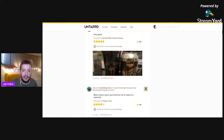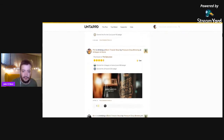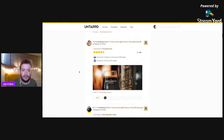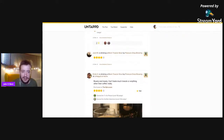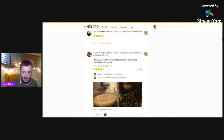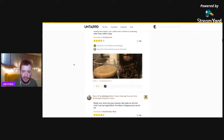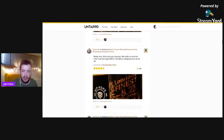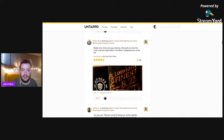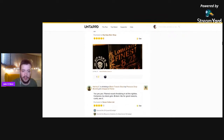Very good. Black Treacle colour and smell, but not as sweet as I expected. Oh, that's a good photo. Roasty and toasty. There it is. Roasty, toasty. Emily S. I'm not particularly getting coffee as such. Really nice, thick and treacly. Not quite as nice as the... Oh, I'm terrible at reading that one. Sorry, Sean. I'm just moving on.